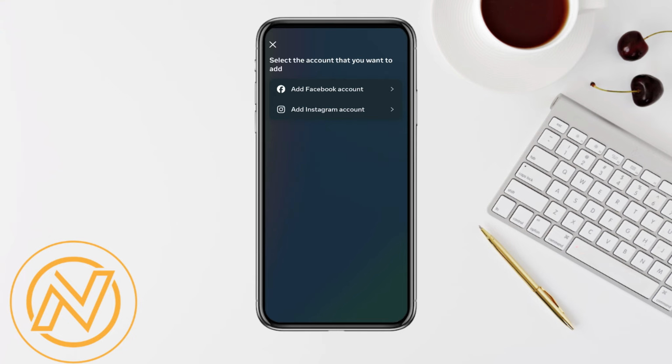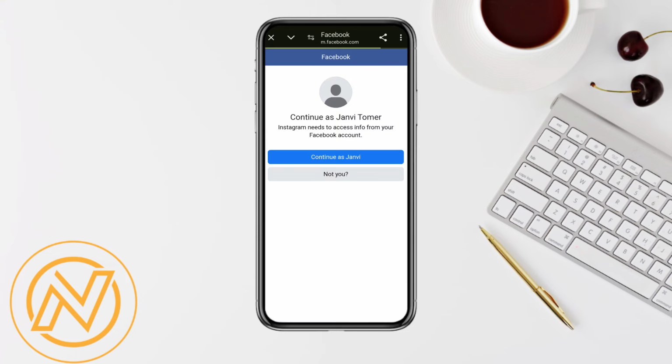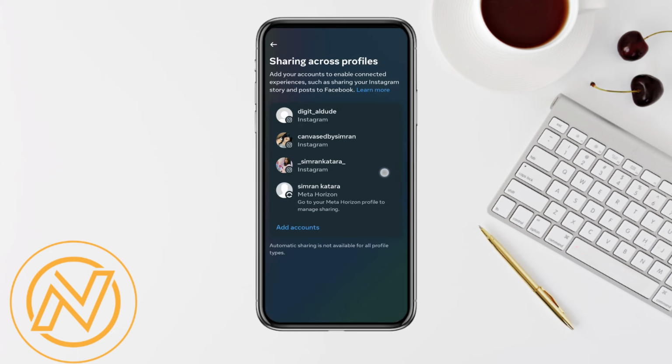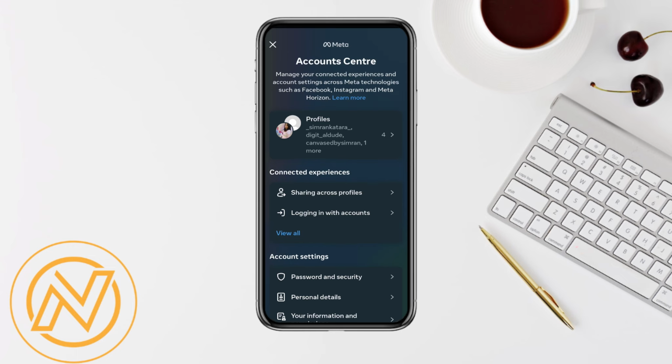Now you have to click on add Facebook account over here. Now go ahead and select the Facebook account that you would want to attach with your Instagram account. After that, click on continue as that person. And once your Facebook account has been connected with the Instagram account, whatever you post on your Instagram account will be posted on your Facebook account as well. So this is basically how you will be able to post on Facebook and Instagram at the same time.